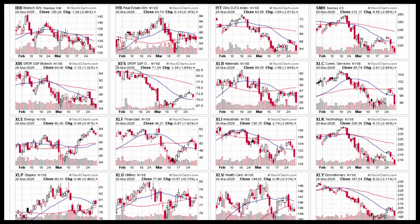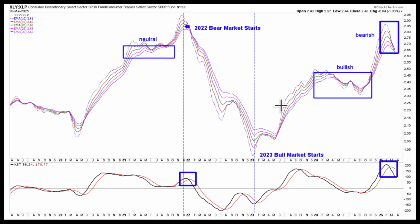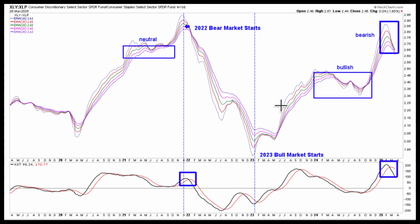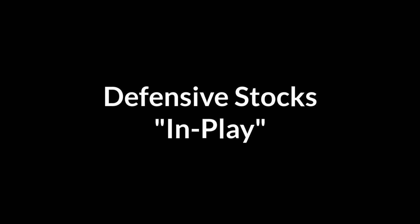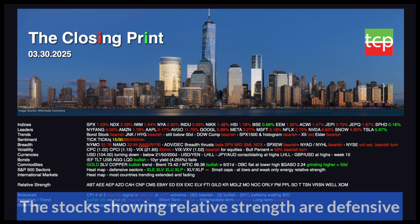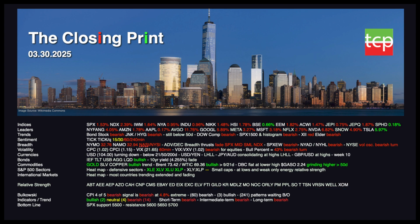Sectors have all been moving lower last week, with the exception of energy, consumer staples, healthcare, and utilities, managing to hold up a little bit better, while the ratio between consumer discretionary and consumer staples continues to give us a bearish signal, telling us that institutions are positioned and hedged for potential downside risk at the present time. With 14 bearish indicators and 4 neutral, only 2 bullish to start the week, we'll be looking at these stocks showing relative strength from the sectors that we just previously mentioned, signaling we should be cautious to start the week.